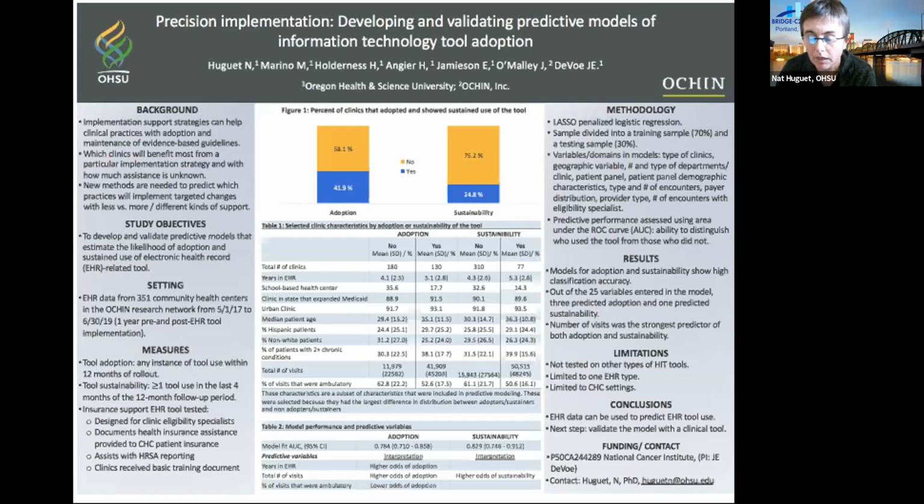And then we used every EHR variable we could extract. There are about 27 different indicators, and they're not all in this table. Obviously, that would be too many. That includes encounter type data, patient panel characteristics, clinic geographic data. We put all of this in the models. We developed a model using 70% of the sample and then validated it on the remaining 30% of the sample, using lasso penalized logistic regression modeling for the machine learning approach.